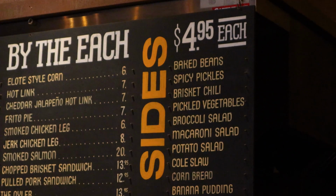While the barbecue here is fantastic, I feel like they need to step up their sides game. I mean, they have broccoli salad, macaroni salad, coleslaw. They're fine, nothing wrong with them, but sides like that just can't compete with mac and cheese, collard greens. Still, you come here for the barbecue, not so much the sides, although the cornbread is pretty good.